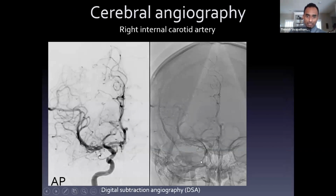So you can see the skull here. This is where the right eye would be. This is where the nose would be. The left eye is over here. You could see the dye, but it's very hard to see the little blood vessels in the head. So digital subtraction is where the computer subtracts out the skull and gives us a very good look at just the dye that's going through the blood vessels. So that's what digital subtraction angiography allows us to see.